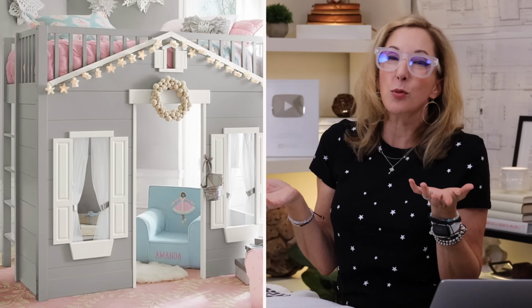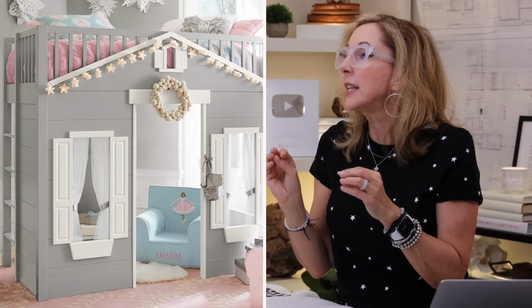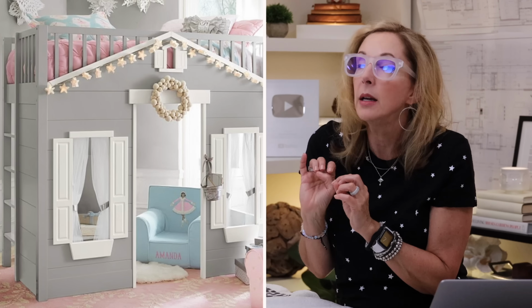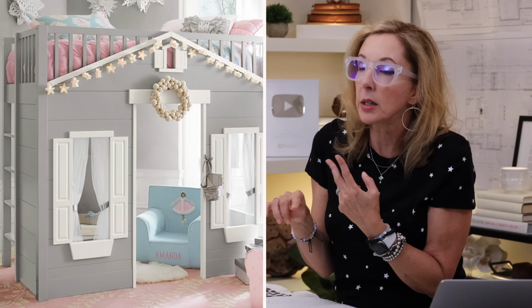Or this third element, which is lovely too, a lower bed, but it has a double drawer of storage down below. So that's great. Or this last one, which I thought was so precious. It's actually a little house which kids love to hide in. So they love little houses and they love little tents.